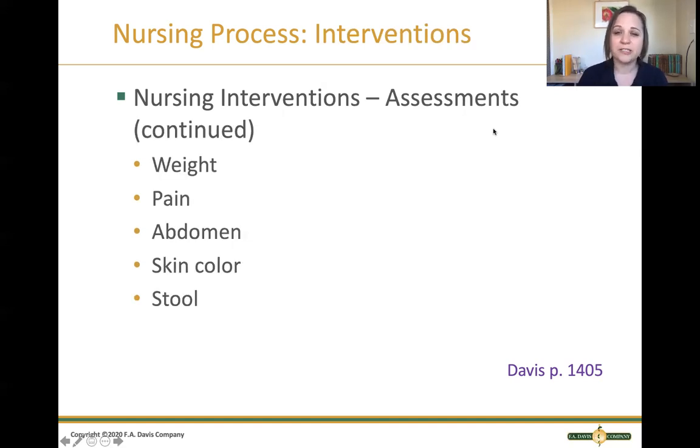We're going to also watch their weight and compare it to their baseline, assess for pain, and do an abdominal assessment: look, listen, and feel. We'll look at their skin color, and also the quality, the content, the amount, the frequency, and the type of stool that they're passing.